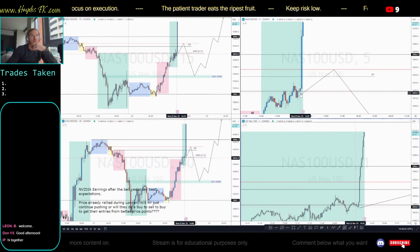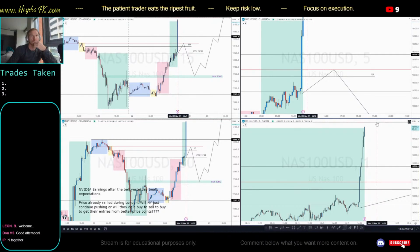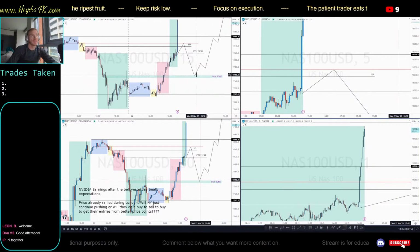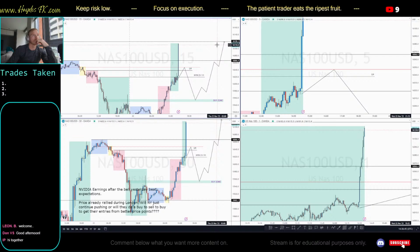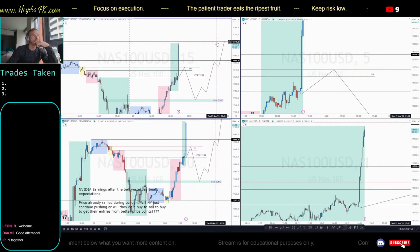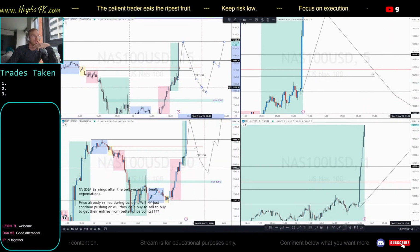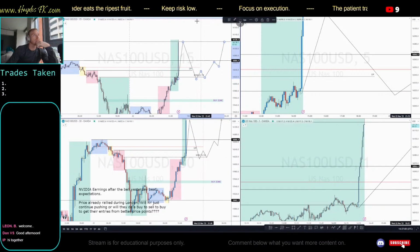Yeah, that was a nice little 5-minute candle just before the explosion. So much for this idea. It was just straight north. So let's see if they do something. Let's just readjust this. Okay, 16,120 taken.